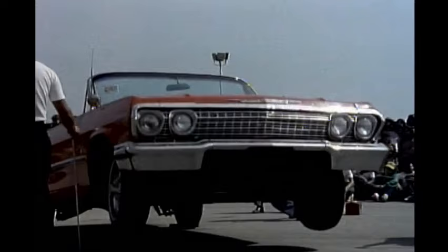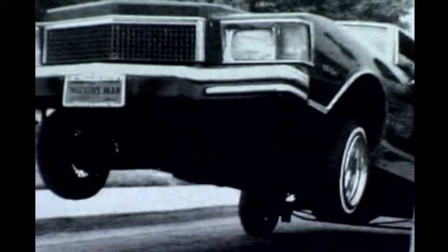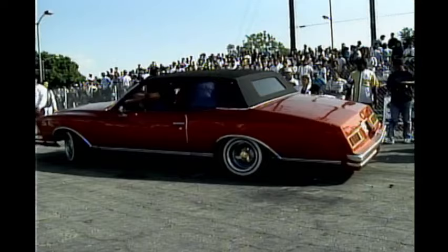I'm Margie Gomez, Lugo's Hydraulics, Oxnard. During this time, two farm boys from Oxnard, California would be, quote, borrowing farm tractor parts to make hoppers. Orley's shop in Bellflower, California would make their first hopper, a 1974 Monte Carlo. When that car bottomed out, they decided both to go to school to improve their craft.